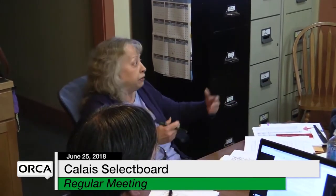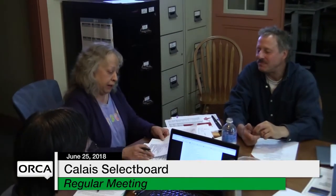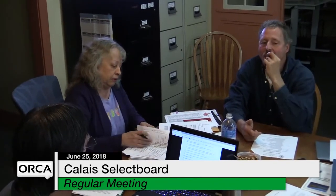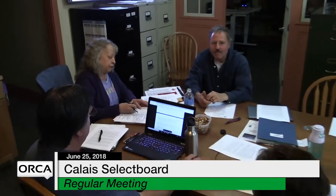So let's say we had a bridge that needed to be replaced in the village, with wood guardrails. Right. There you go. So it does give us some opportunities. And I had this, North Calais already has it, Kent's Corner. All right. Yeah. So I had it written down.